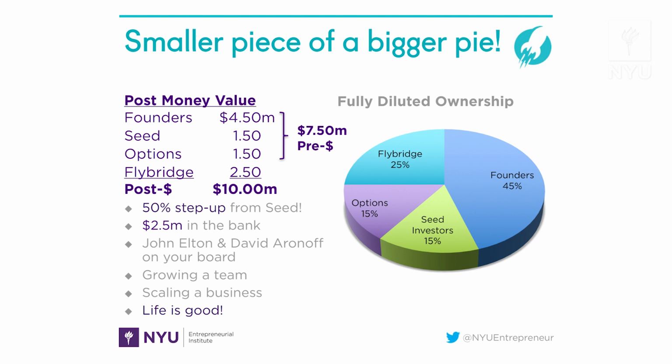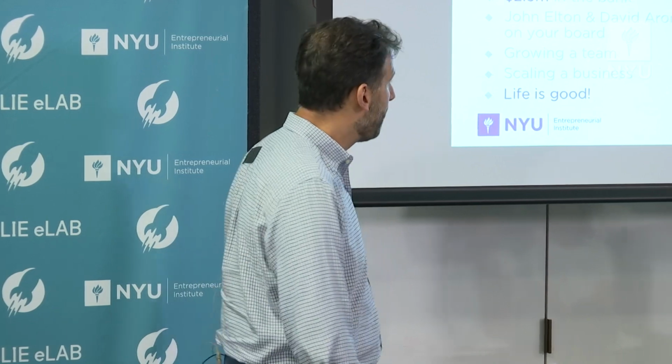So congratulations, that's a 50% step up in value from the seed round. Your stake was worth $3 million before, and now it's worth $4.5 million. Step up is just industry speak for increase in value. You have $2.5 million in the bank. John Elton from Graycroft and David Aronoff, two top VCs in New York City, are on your board of directors and helping you steer the company. You're growing a team, you're scaling your business. Life is good. This is another happy outcome.